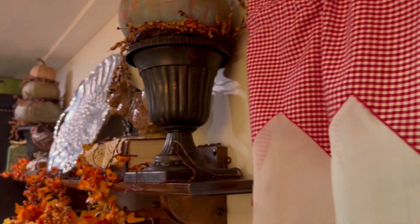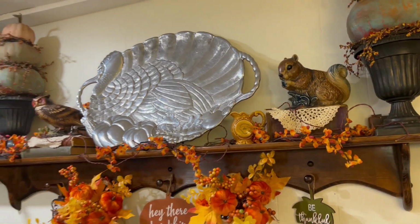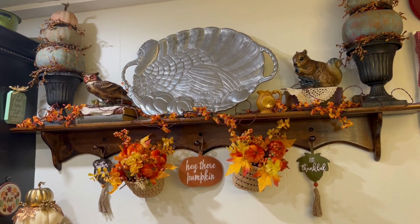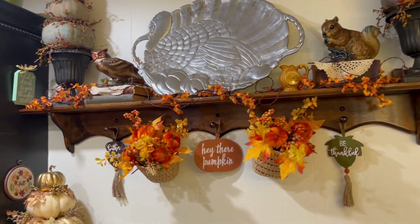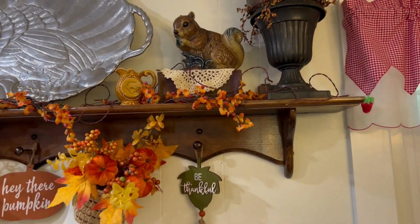And we'll go over here and look at this shelf, if I can get over here without breaking my neck. This shelf, before I did all my home renovations, used to be in my living room on the wall behind my love seat. But we decided to put it here. I had to cut it down a little bit to size to fit in this space, but I love it here.